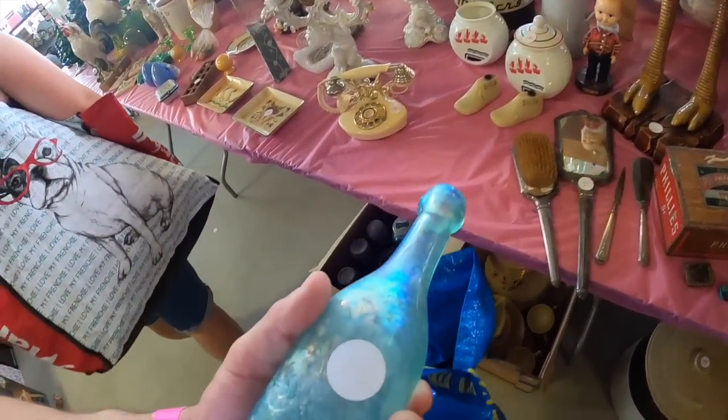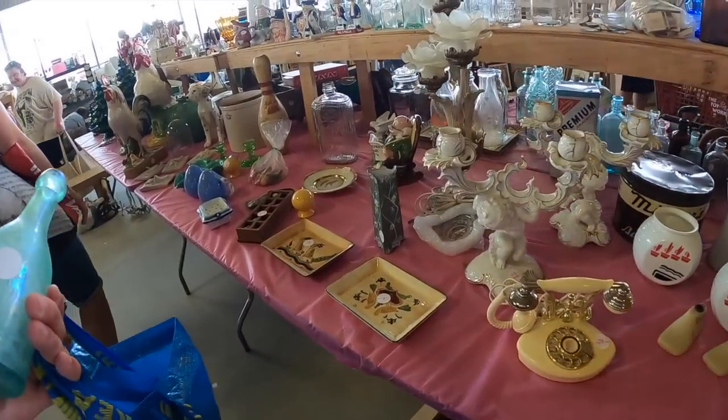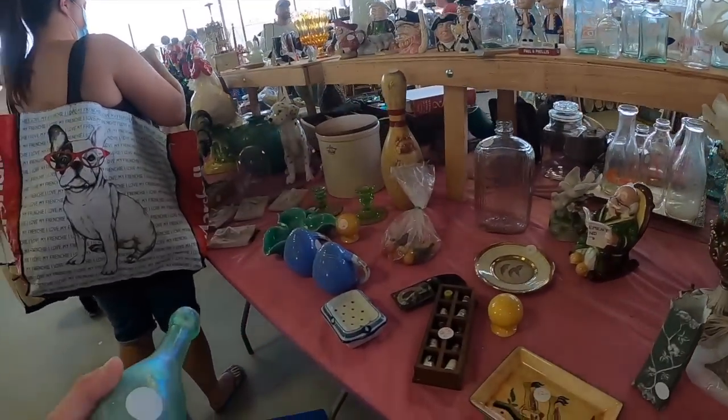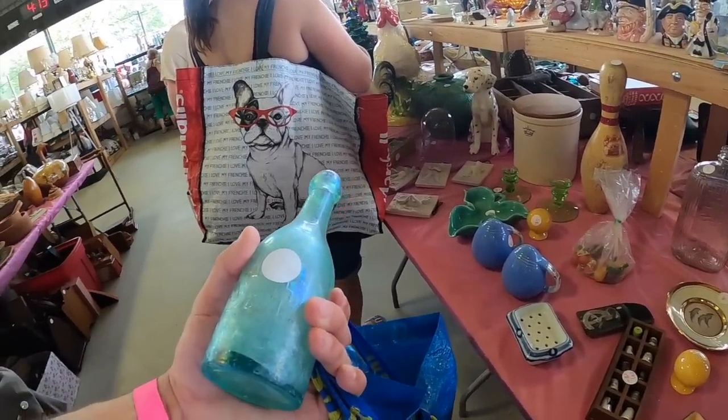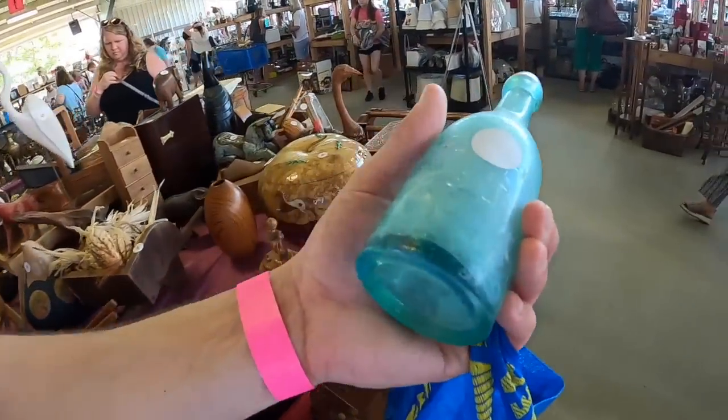Kind of an interesting blob top here, and there's of course no price on it. Why'd they do that? I'm gonna have to ask someone. I don't have a clue. Yeah, it's funny you would say that.